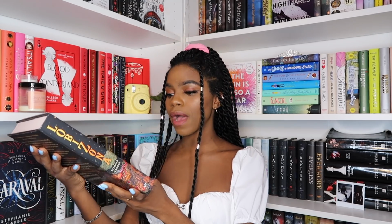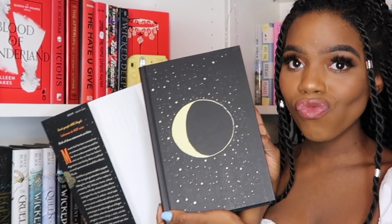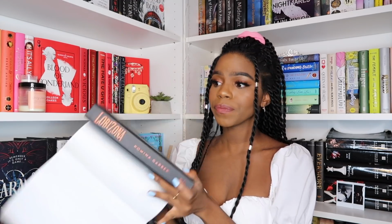The next book was sent to me by Wednesday Books, and this is Lobizona by Romina Garber. Now I'm pretty sure Romina Garber is an Argentinian author, or Argentinian American. I could be wrong. I know she's Argentinian. But either way, this is an own voices novel, and I'm really excited about this. On the cover, it says undocumented, unprotected, unafraid. I also checked underneath the dust jacket. This is stunning. I'm obsessed with it. So thank you to Wednesday Books for sending this my way as well.